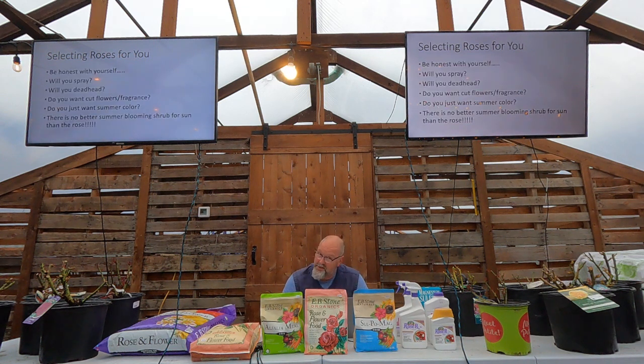So be honest with yourself, will you spray? You know, it's always the question, will you deadhead? Again, the shrub roses I don't have to worry about as much. The other ones I do. Do I want a cut flower or fragrance? These are the questions I'm hoping your brain's going, yes, he's asking me the right questions. Do I just want summer color, which is ultimately what I want? I want flower power all summer. Then I can make my choice, okay?